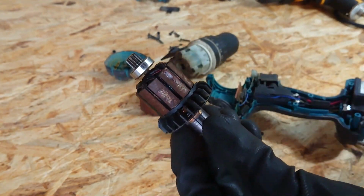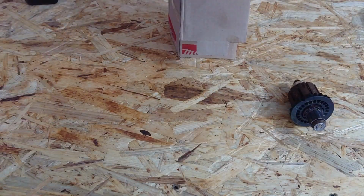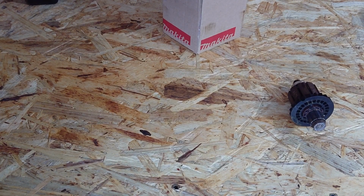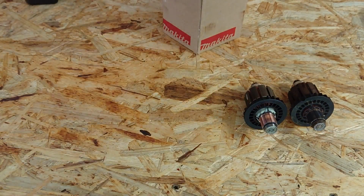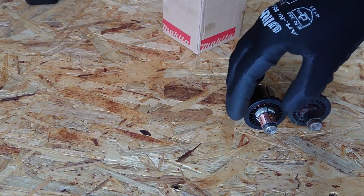It would be possible to rewire the rotor with new magnet wire, but with the additional rust on the rotor and a very crusty looking bearing on top of it, a new replacement rotor is the best choice. And fortunately, Makita parts are readily available. And for about 20 euros I was able to acquire a new one.